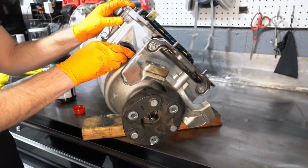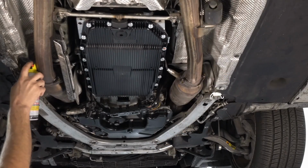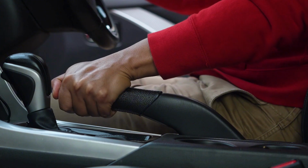Without lubrication, the internal temperatures will skyrocket instantly. The bearings will seize to the crankshaft, and the motor is completely dead. The only correct way to finish an oil change is to start the engine and let it sit at a dead idle. Do not touch the gas pedal.